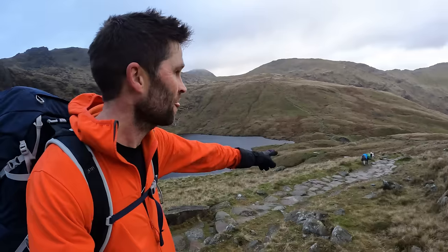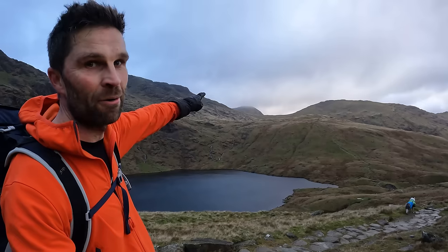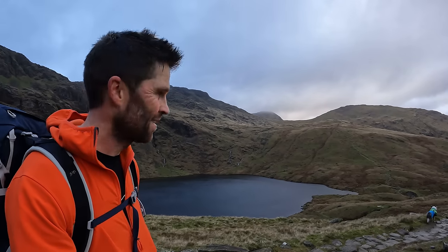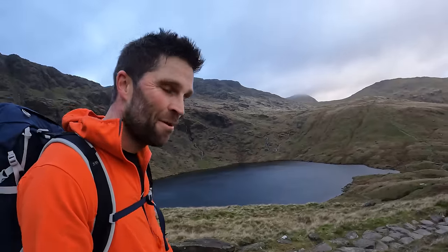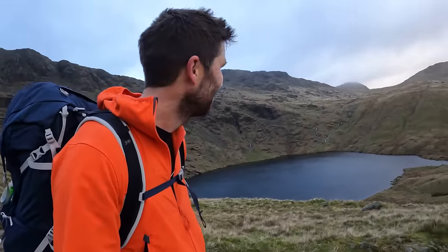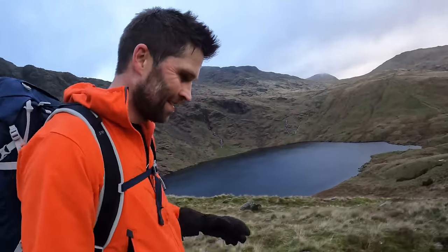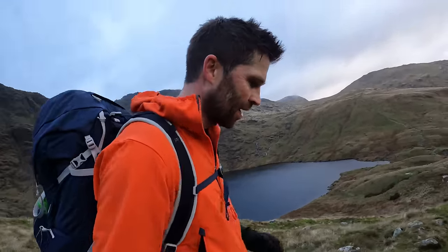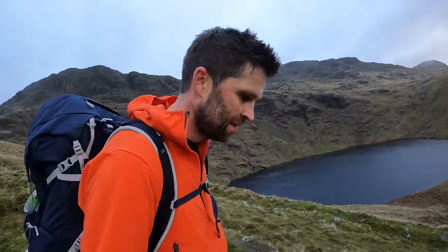Anyway, from here, continue down this path, all the way up there, and you can see that one in the background. That is Great End. And that is where I'm aiming for. Whether I make it or not, we will see. God, it's still a bloody long way to get up there. I do like a challenge though. I do like to push myself and get this body moving. And the more you do, the fitter it gets.